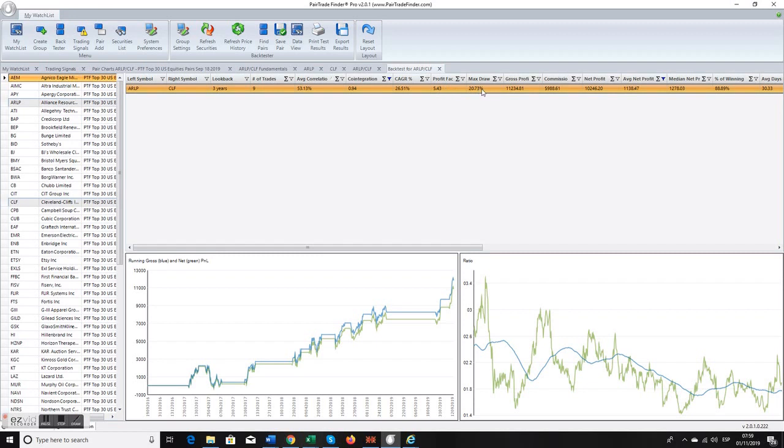Profit factor 5, max drawdown 20.7. So yeah, you've got a better than 1-to-1 risk reward, but just keep in mind it does have big drawdowns. If you're on 10,000 a leg, that means it's going to draw down 2,100, which was the worst drawdown you had on 10,000 a leg. You had a 2,100 drawdown.